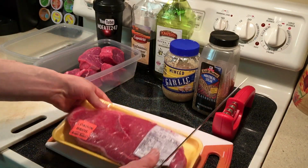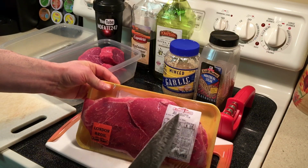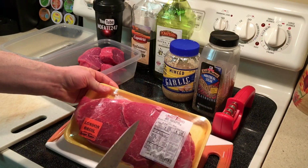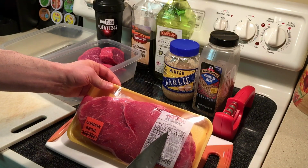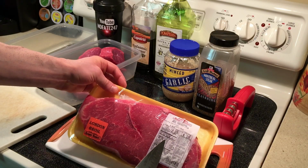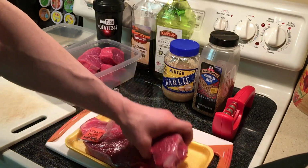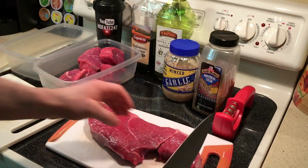Now a different piece of steak. This is beef chuck London broil shoulder steak. Again, another what's considered a tough portion of steak. This comes in at $3.79 a pound, so very inexpensive, and only 6 grams of fat per serving. Again, we're looking for low fat per serving, but even though it's normally considered a tough piece of steak, we are going to fix that by marinating it.